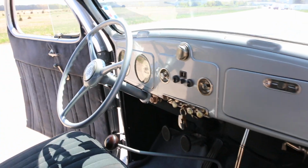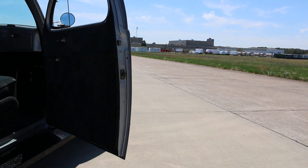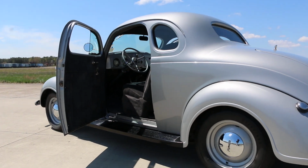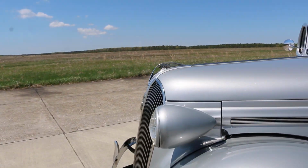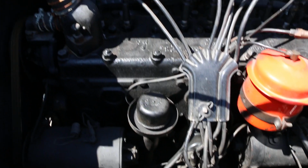Pretty cool. Can you fire it up? Flathead under the hood. Very distinct sound, right? Yeah, oh yeah. Let's check out under the hood. As it was. Really cool.